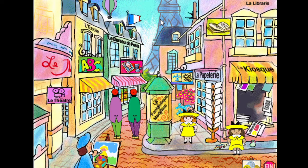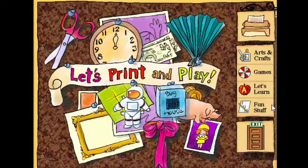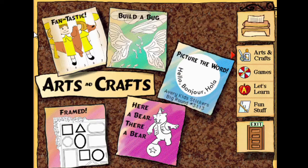Let's print out some fun games and puzzles at Le Kiosque, the newsstand. Oh, there are so many things we can print. There are all kinds of fun activities. Now choose an activity by clicking on an activity card.